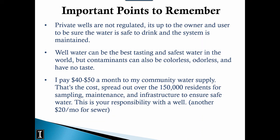But keep in mind that contaminants many times, if you see cloudy water, it may be fine. It may not have any issues, but water can also be colorless, odorless, and have no taste. And things like naturally occurring arsenic, you won't see in a glass of water. And so that's why testing is so important.